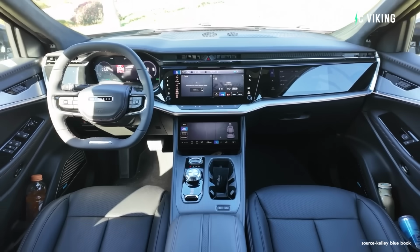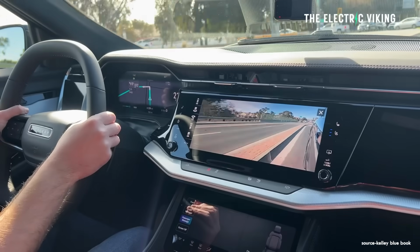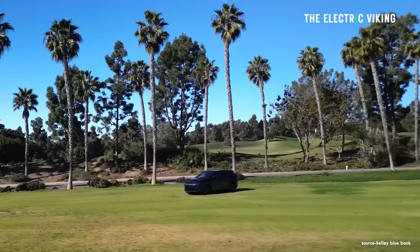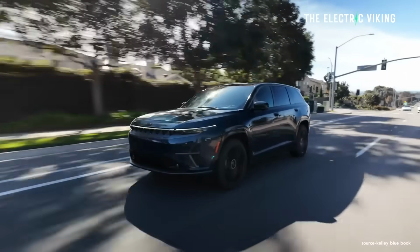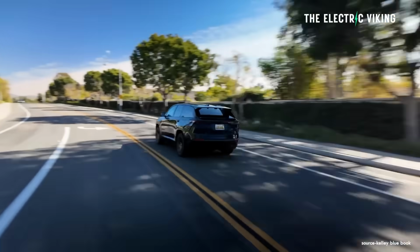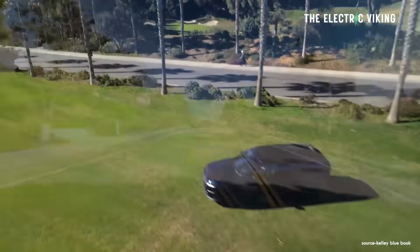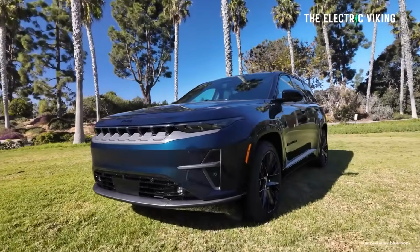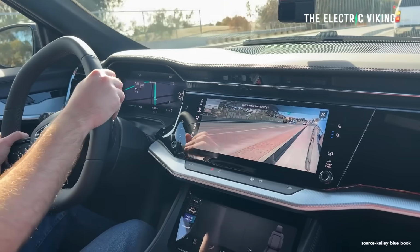I'm not convinced this is the best strategy for Jeep going forward, because it's a fire sale. The car hasn't been out for very long, and they're already having a fire sale. It's really like the race to the bottom we're seeing in China right now. But for American consumers, this is a big win. For $35,000, this is, I think, probably the best value car we've ever seen.